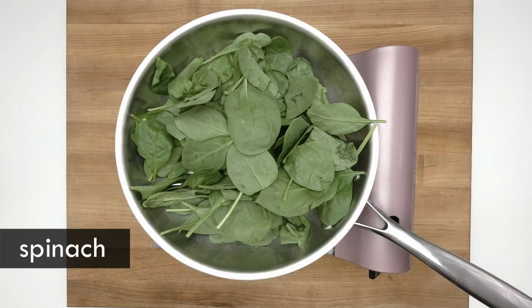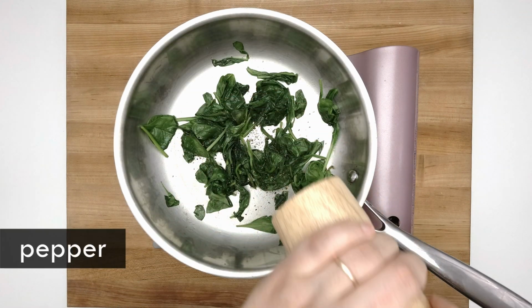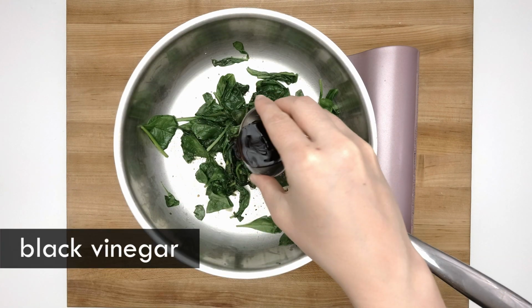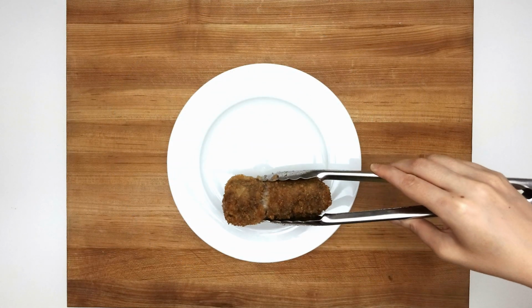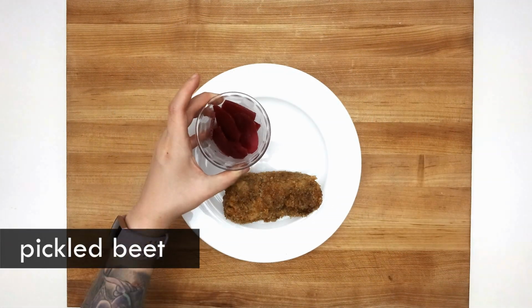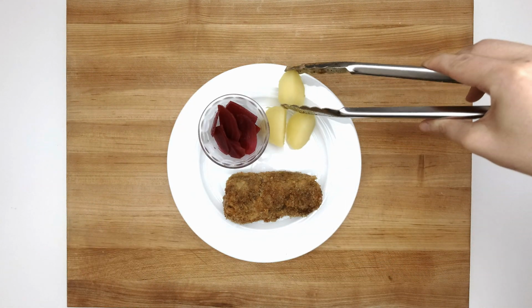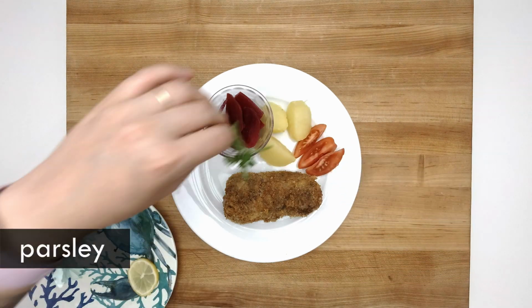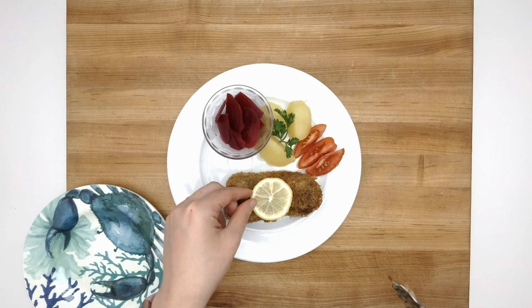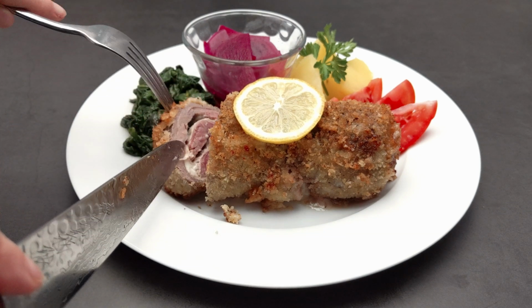While I wait for the lamb, I'm preparing the spinach. A little butter, pepper, and vinegar, give it a toss, and that's it. This is a super quick and easy side. Alright, time to get everything on the plate. Here are my pickled beets, and I've got some boiled potatoes and sliced tomatoes. For garnishes, I've got a little parsley and a slice of lemon. And lastly, the spinach.